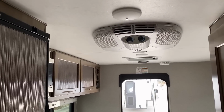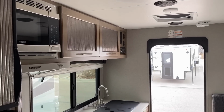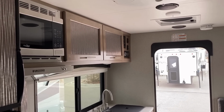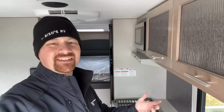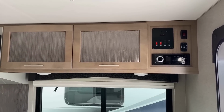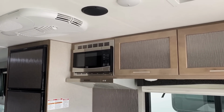This does have optional roof air and microwave, but again, the kitchen in this is the best kitchen I've ever seen in a truck camper, and I want to hit this first. And when I say hit it, I mean like this. Come on. You didn't think I was actually going to do it, did you? I thought about it, but my mother raised me better than that. I don't go smacking around somebody else's property.